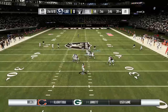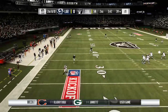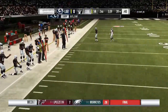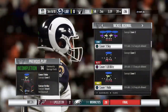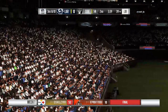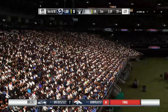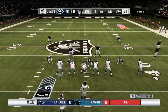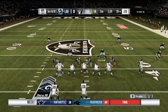On 2nd and 10, Goff. Buying time to his left. And incomplete. It's been my observation there's been a nice variety of play calling defensively. You and I often talk about an offense's ability to keep a defense off balance with what they're doing. I think the converse has been true in this game. Yeah, I think you're right. They seem to have gone off tendency quite a bit, but only the second quarter, a lot of time to change things. So back-to-back incompletions, and that has them staring at a 3rd and 10.